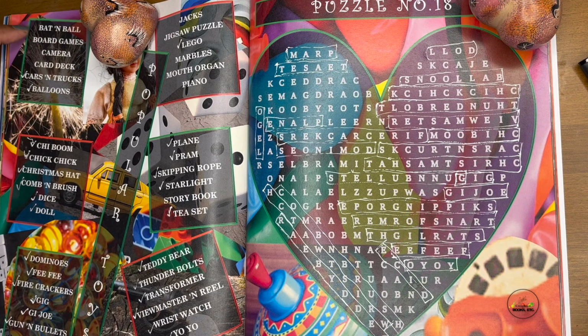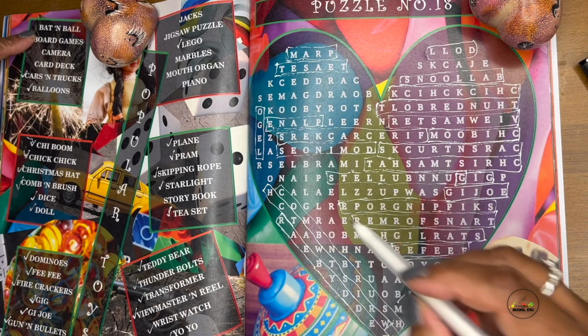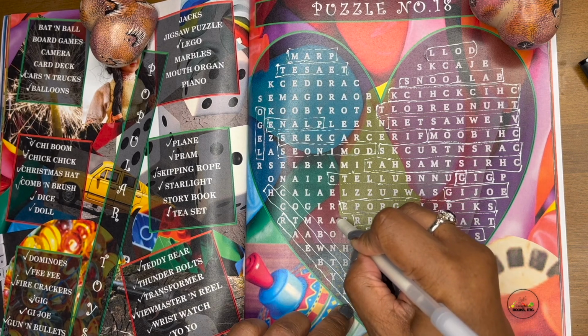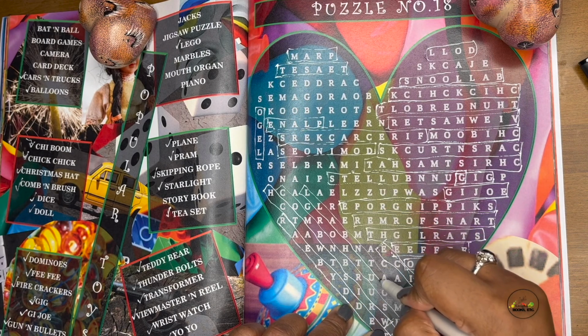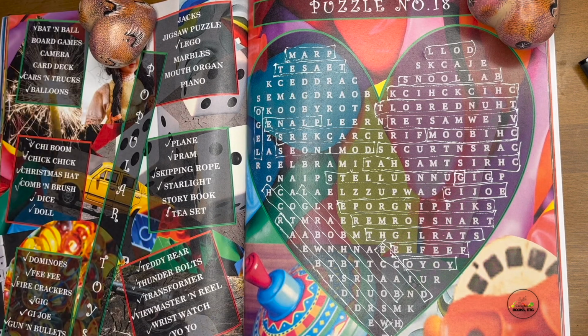Did we ever attempt bat and ball? Bat and ball, 2 L's. 2 L's. That shouldn't be so difficult. Here, 2 L's. Right here. Oh gosh. Yeah, I'm happy for this. B-A-T-N-B-A-L-L. Ball. Bat and ball. Okay. Bat and ball. Right here.